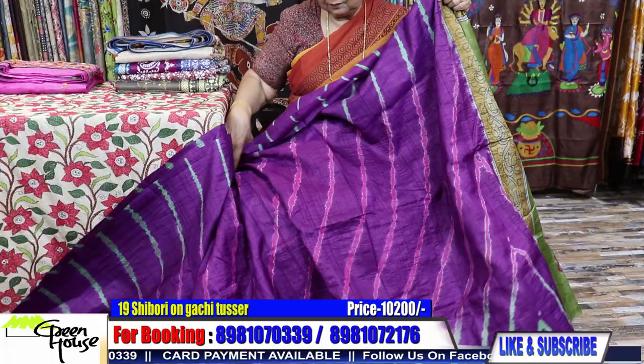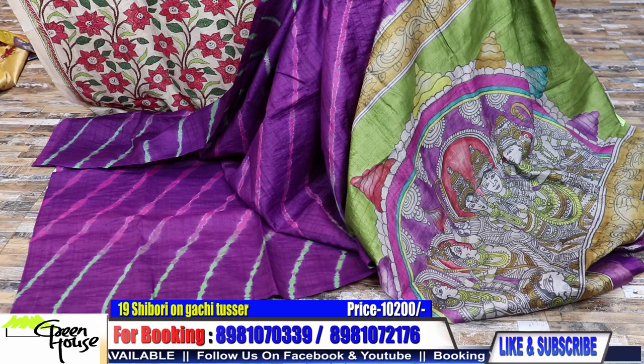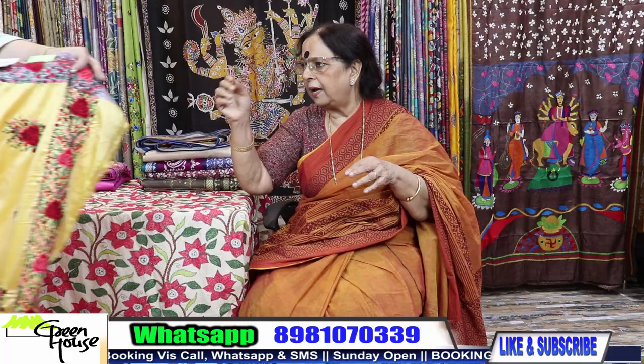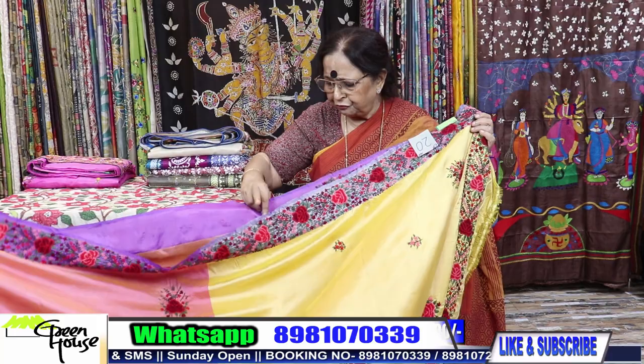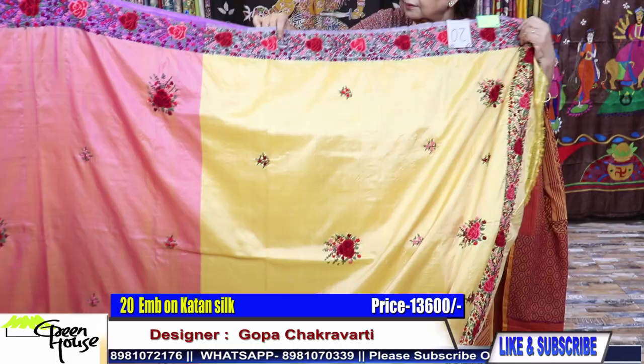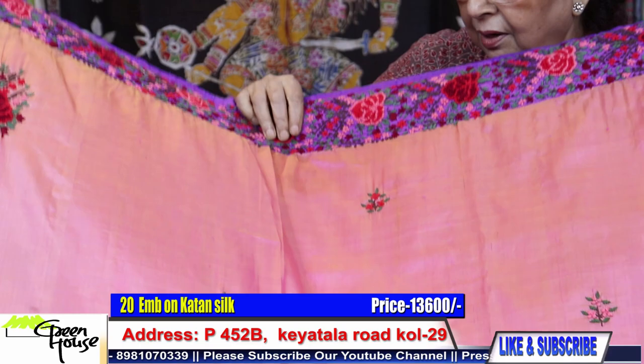You could see the palla and this. It's a beautiful combination, purple with green. 10,200. And my French knots, best of French knots. Look at the French knots. See the uniformity of the job, the color.